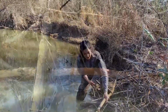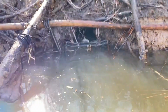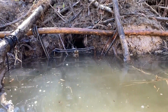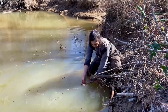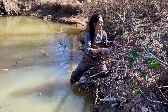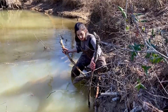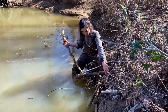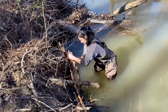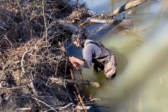And I'm going to set this right over the entrance to the lodge that I found here. So now I have the trap generally placed. Now I got some more sticks piled up here to use just to secure it and to guide the beaver right into the trap. Kind of giving him a little extra guidance to go straight into the triggers.